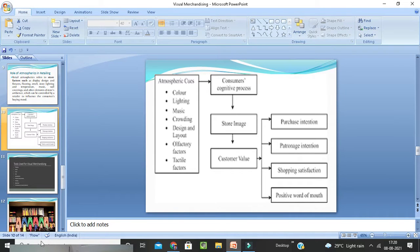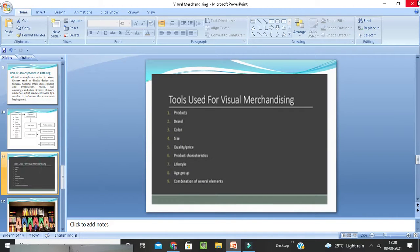Now, what are the tools used by visual merchandisers? Products, brand, color, size, quality, or price point. Product characteristics, lifestyle, age group, combinations of elements. Apart from that, colors and textures, props and fixtures, windows, lighting, and mannequins are there.